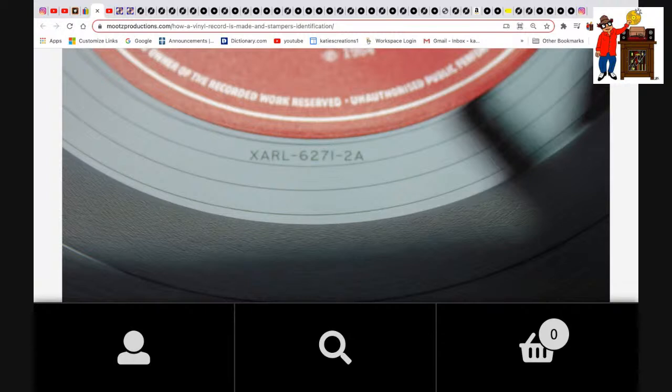It can tell you sometimes what pressing plant it came from. It can tell you whether it's mono or stereo. It can tell you the year. It can tell you what press. Sometimes the mastering engineer might sign the record and put his signature in it, and some of those can be very collectible. You might even find that certain bands will write funny messages in the dead wax and encode some fun things in there. So the matrix number is really the surefire way to identify what pressing you have, but there's a couple of other ways as well.